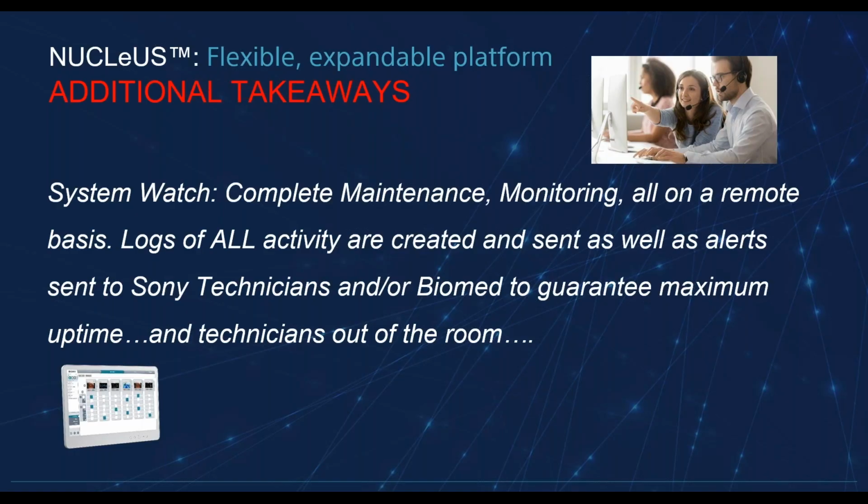Great, thanks, Mark. What we wanted to touch on just before Q&A, the System Watch. We want to make sure that we understand that System Watch is a complete service for maintenance and monitoring. This is not a simple ping of the system like some of the conference room control systems are capable of doing. This is checking constantly for network traffic, functionality of every box. When someone has a C-arm and they accidentally unplug the IPC, a notification is created. It's a very effective form.